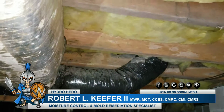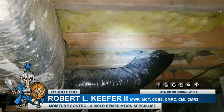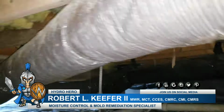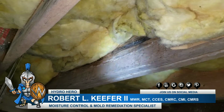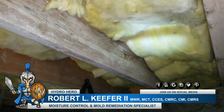But if you look up, see if I can point to this, you see all the mold growth that is forming on the bottom of the floor joist. It's all due to high humidity. Take you over to this section, and you can see the mold growth on the bottom of the floor joist. There it is. Over there.